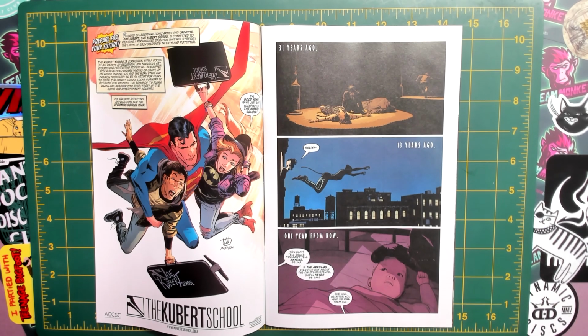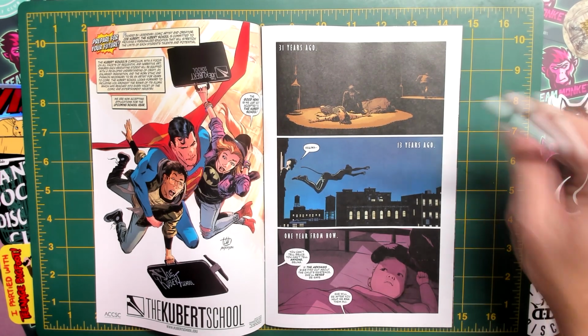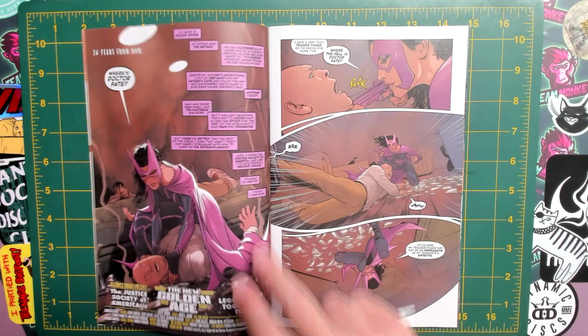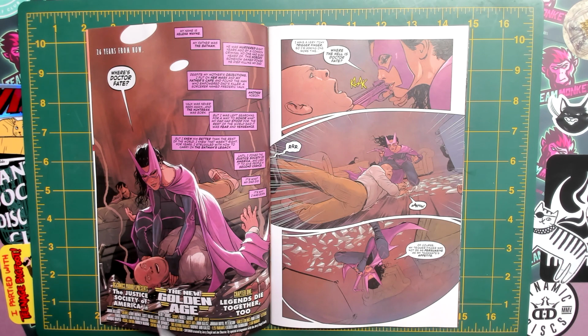And I like that these are three different colors in the setup because you're setting up time. And then you have this giant splash page. Look at those colors. I'm doing my best to make sure they translate through the video and everything. And they look really, really good.